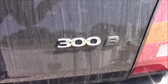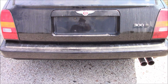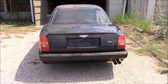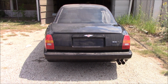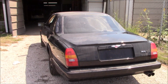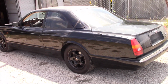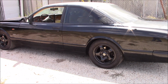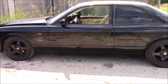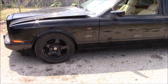Whoever owned this car must have had a sense of humor, because it's actually a 1996 Bentley Continental R. But I guess the guy who owned it was kind of a Chrysler fan, so he decided to put Chrysler badging all over it. So it has some damage, but it's not bad.